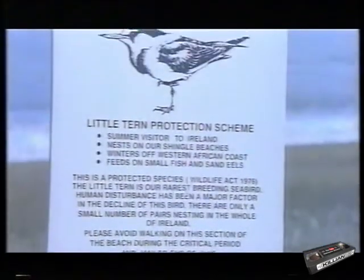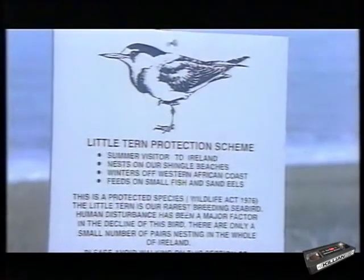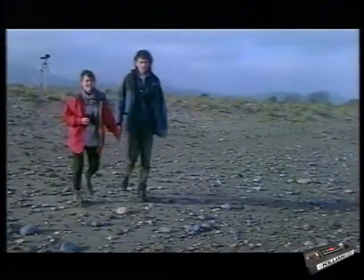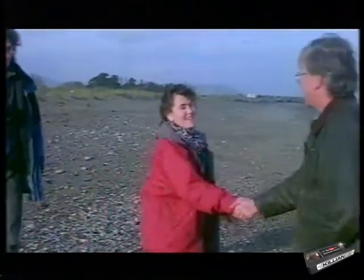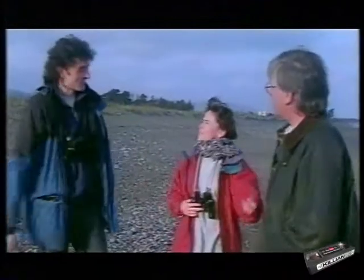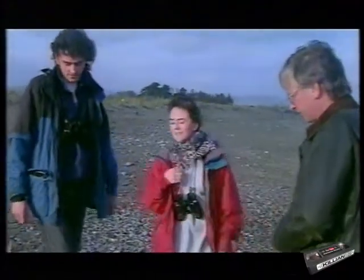Preparations are well underway here at Kilcool in County Wicklow for the Little Tern Protection Scheme prior to the arrival of the terns. Hello, Anthony. Local wildlife ranger Anthony McElleran and tern warden Eugene Archer will be keeping a close watch on this colony throughout the breeding season.